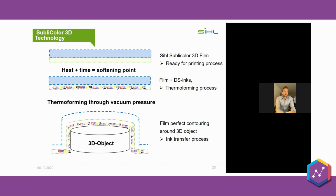We have here the Seal Supplicolor 3D film that is ready for a printing process. Here you have a thermoformable film with an ink receiving layer, and you can print on that with special inks. Then you go with heat and some time to a point where the softening point of the film is reached, for example at 70 or 80 degrees. Once this is achieved, you put on a vacuum and you deep draw the film over 3D objects, maybe a shoe, maybe a buckle or whatever it is.